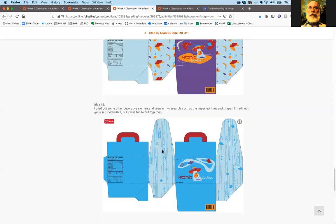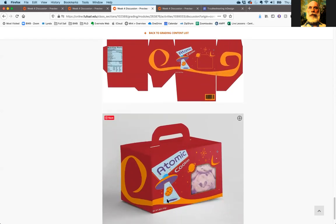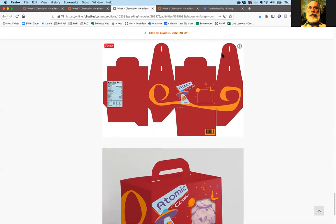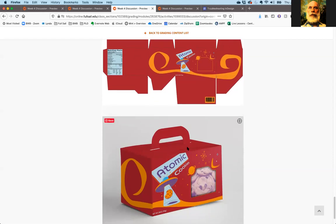I do like this pattern. I don't know, the overall blue doesn't feel like cookies that much, whereas the red feels more like cookies. This looks really good. I wonder if you could put this blue pattern on the flaps, like these flaps here. Or maybe underneath them.